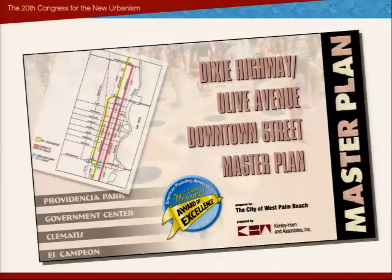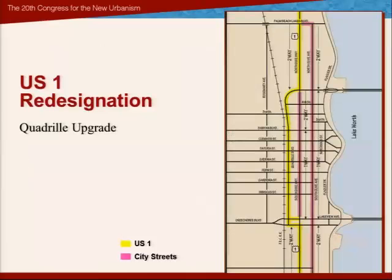And so in order to communicate to DOT about what the city wanted, we prepared this master plan book for Dixie Highway and Olive Avenue. And as I said, Ian was very involved in it. Tim Stillings was the transportation planner at the city at the time and very involved in each step along the way of putting this plan together.